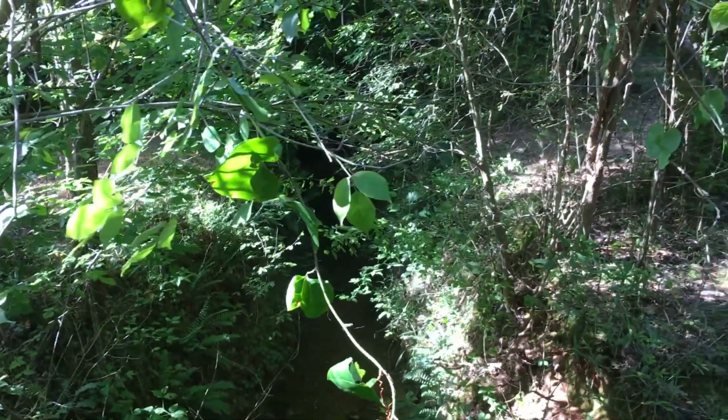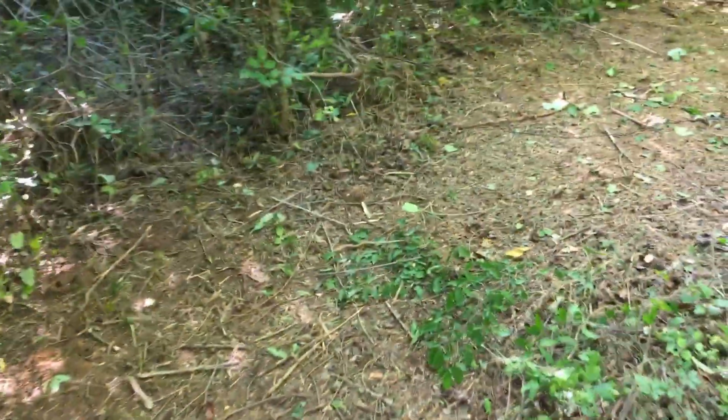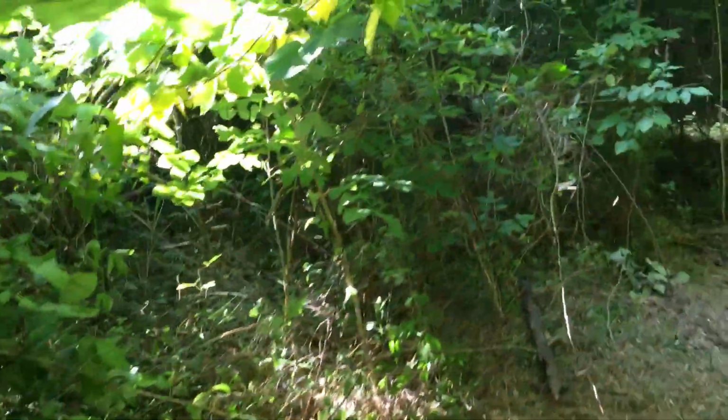This little creek here carries runoff water from the neighborhood down through here and connects it to Big Allison Creek. Over here on the other side of this little creek, there's probably about 2 or 3 acres of really nice flat ground that is just overgrown, because I can't get my tractor over here across this creek, which leads me to the purpose of this video.